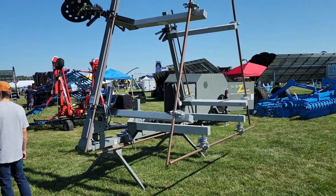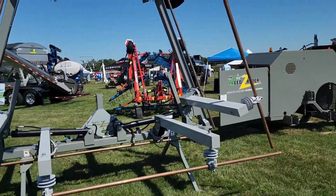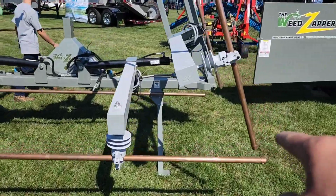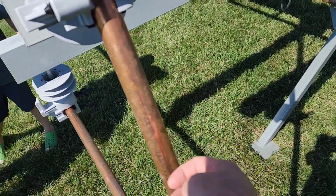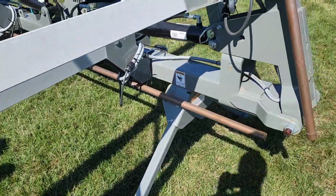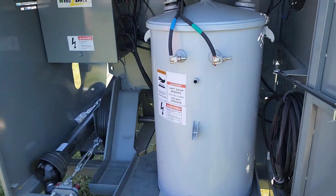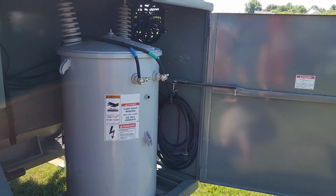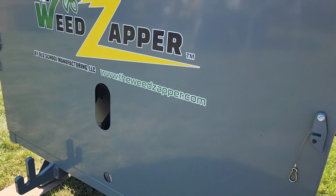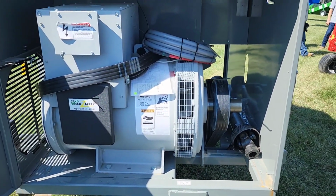Here's one of those weed zappers that we saw yesterday on the road, just not mounted on a sprayer frame. So we can look at it a little bit closer, but essentially there's these copper bars here, and they are electrifying them somehow or another. And when the weeds touch this, it zaps the crap out of them. So they got a big generator here that they would mount on the back with a huge transformer running high voltage. I wonder what kind of voltage they're pushing through it. I bet it's a lot. It takes a lot of power. There's the generator. Yeah, she takes some power, I can assure you of that.